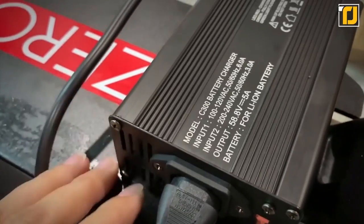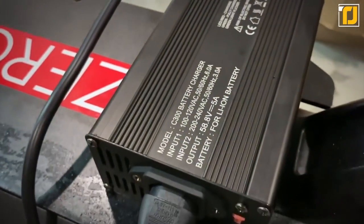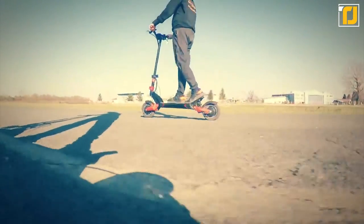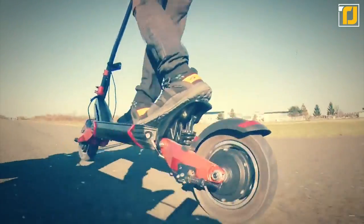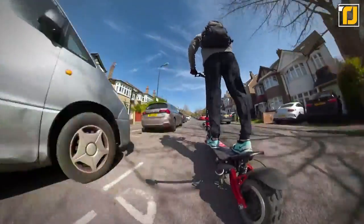The built-in 72-volt lithium-ion battery provides enough power for the Zero 11X to travel up to 90 miles on a single charge. 11-inch pneumatic tires are combined with a specially designed suspension system in both wheels to provide an incredibly smooth ride over even the bumpiest of roads.